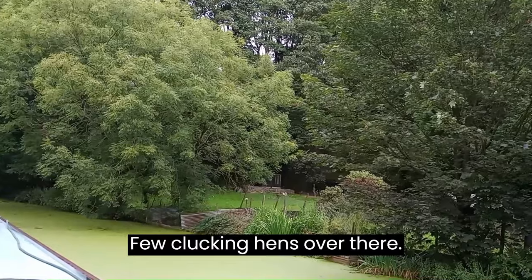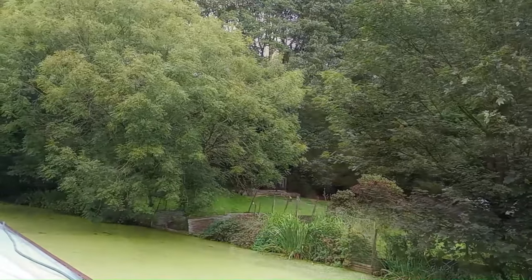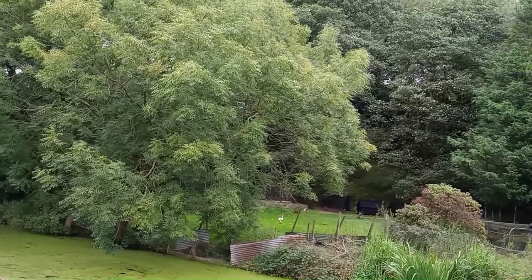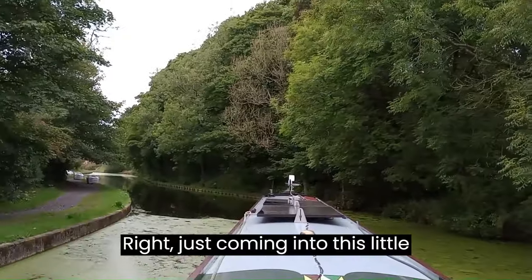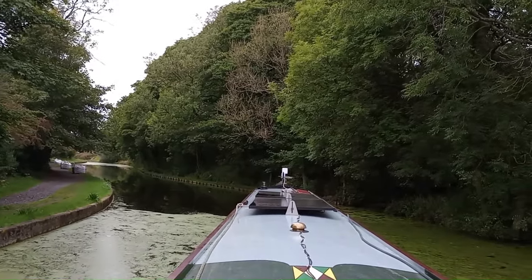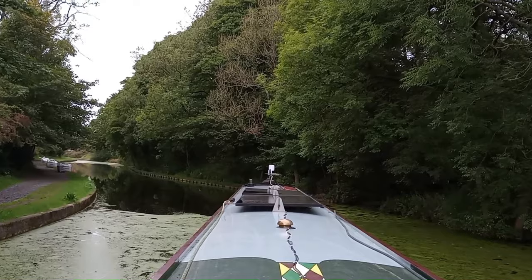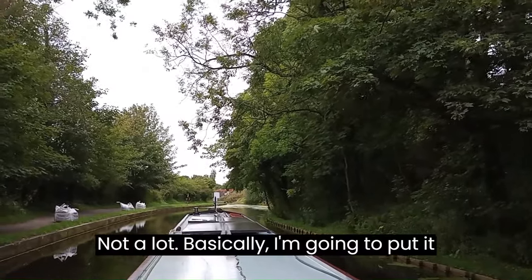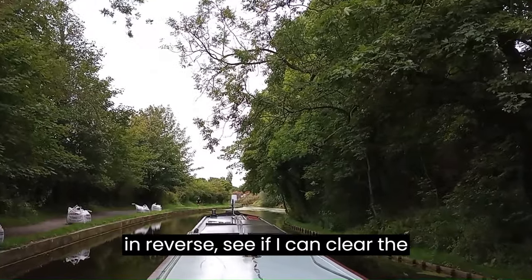A few clucking hens over there, a bit of aggravation. Right, just coming into this little section here where there is no green algae. Let's see what happens. Not a lot, basically. I'm going to put it in reverse if I can clear the propeller.